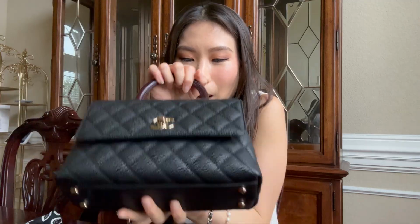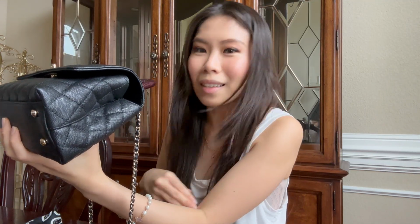It takes a severe OCD like mine to really pick that up, and by staring at it like this. You know what I mean? But for the most part, that bag is perfect. Let me pull it out so you guys can see. Oh my gosh, every time I look at it, it's so pretty.